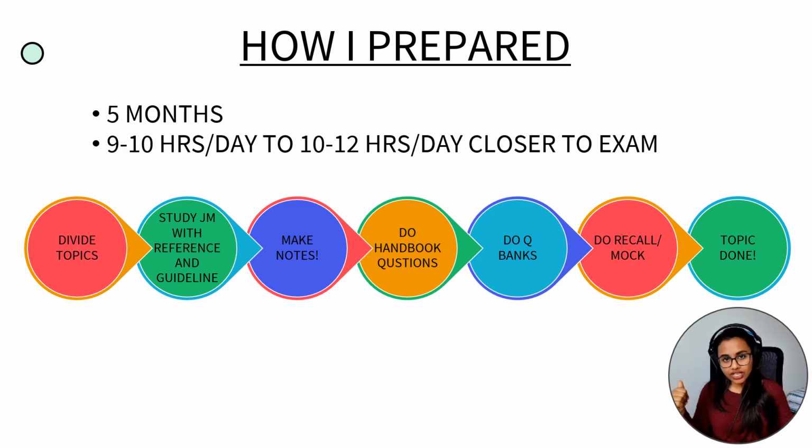So this was how I divided my topics. First of all, I would read John Murtagh. I would refer to the other reference textbooks. I would refer to guidelines. I would refer to my Indian textbooks to get an idea.